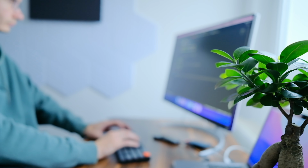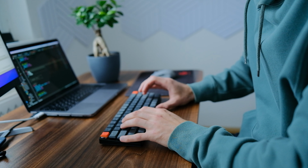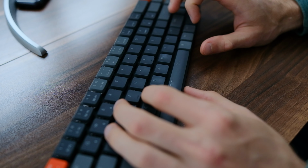Now it's time to dive in and start coding. You can begin with simple programs that display messages or perform basic calculations. Just remember to start small and gradually progress to more complex projects.